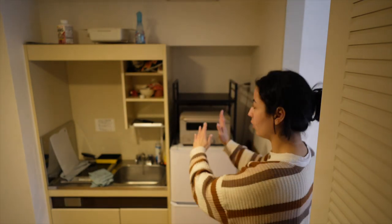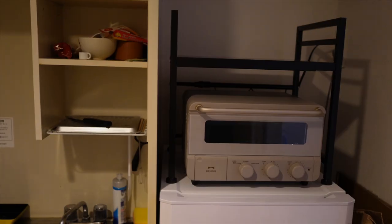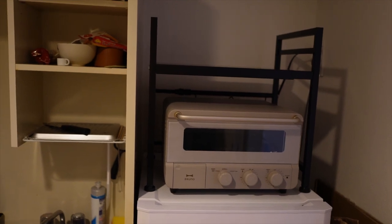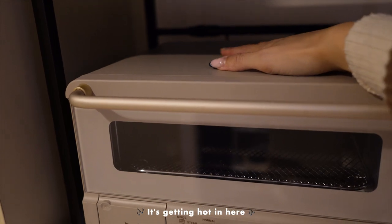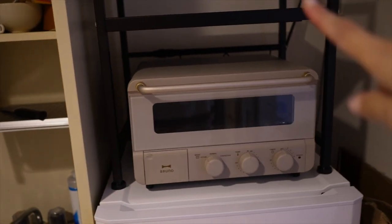I might do it a little wider, just a little, but for now it looks like this. I want to put an electric kettle on top and maybe something else. Let's see. When this is on, it gets really hot in here. Really, really hot. I can't put anything on top. That's why I bought this.